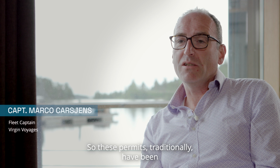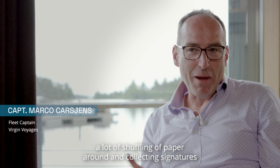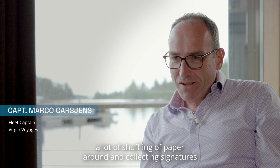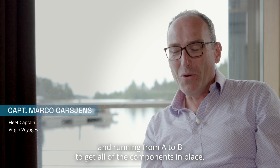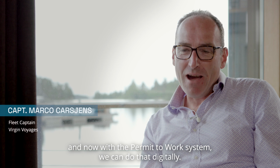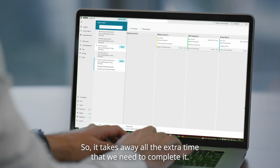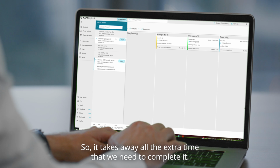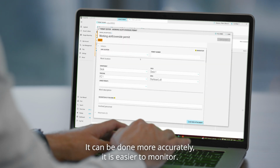So these permits traditionally have been a lot of shuffling of paper around and collecting signatures and running from A to B to get all of the components in place. And now with the permit to work system, we can do that digitally. So it takes away all the extra time that we need to complete it. It can be done more accurately. It is easier to monitor.